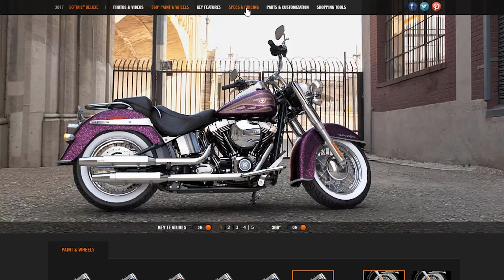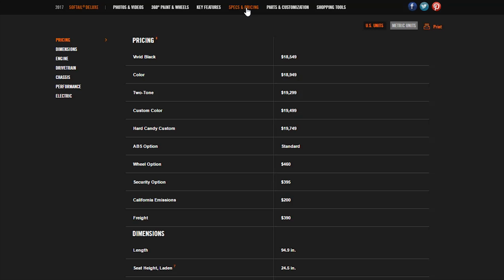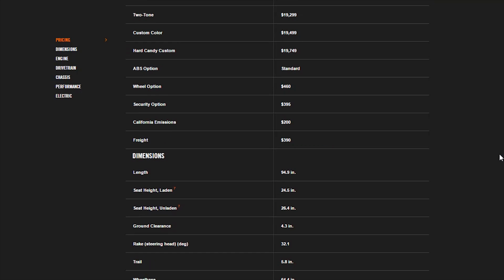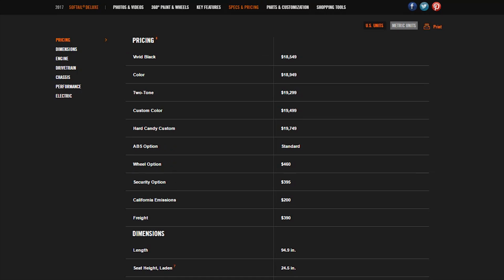So let me jump into some of the specs and the pricing here. So just a base one in Vivid Black, you're looking at $18,549. And if you add any color other than black, you jump up $400 in price. And then if you want a two-tone color, you jump up another $200, $250. So you can get a wheel option.